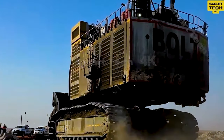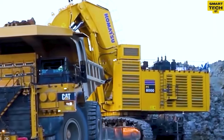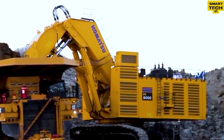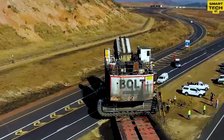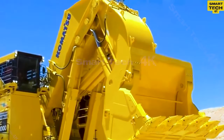It features a Komatsu SAA12V140E3 12-cylinder engine, producing 3,500 horsepower. With an operating weight of up to 787 tons and a maximum digging force of 3,650 kilonewtons, the Komatsu PC8000-11 can move at a speed of 2.1 kilometers per hour. Its bucket has a capacity of 40 cubic meters.